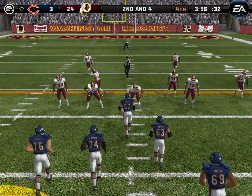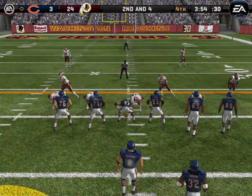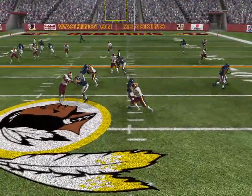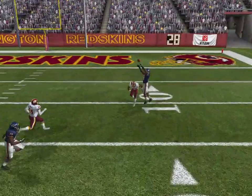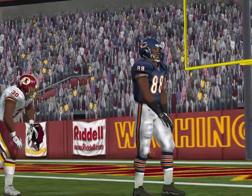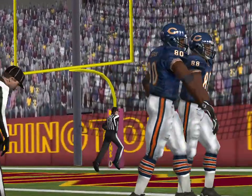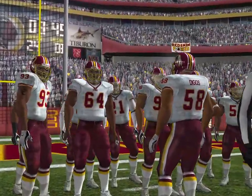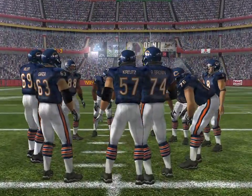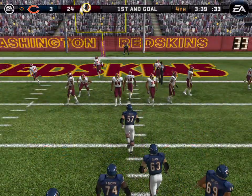The Redskins come out in a nickel package. Dropping back, stepping up, pressure coming, launching the pass deep down the right side. Number 30 is there for the tackle at the 7. So they pick up a first down and a lot more. Good call there. It's first and goal at the 7-yard line.